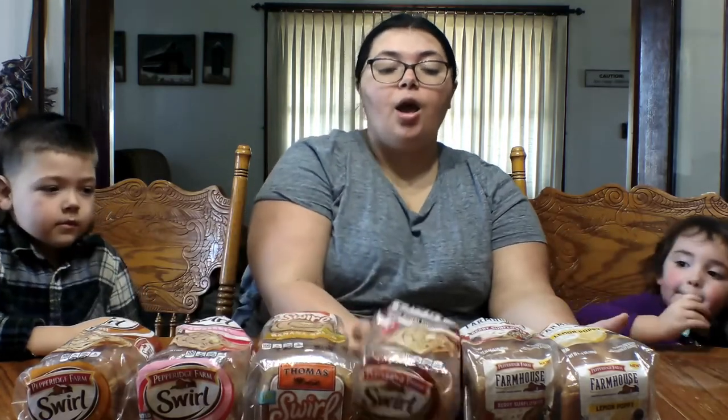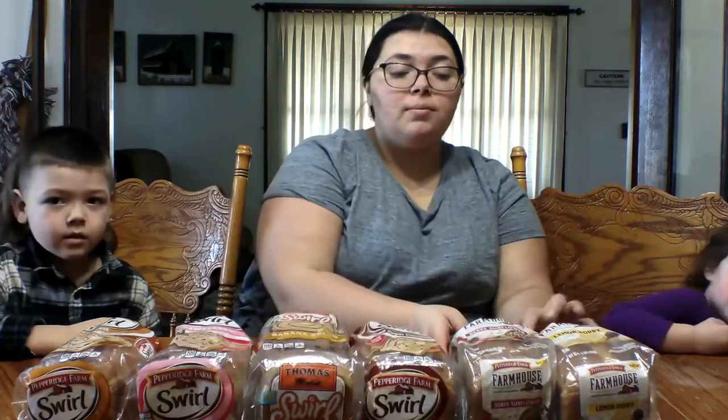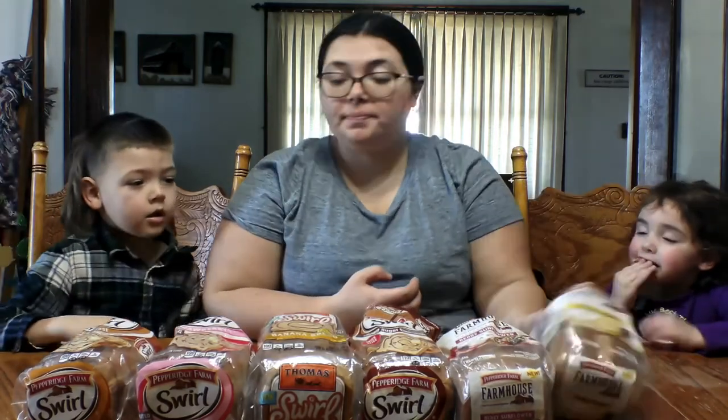Alright, so we put them in order from what we think was the best to the worst. In first place, we have French toast, next is strawberry, banana bread, brown sugar cinnamon, berry sunflower, and then our least favorite was the lemon poppy.